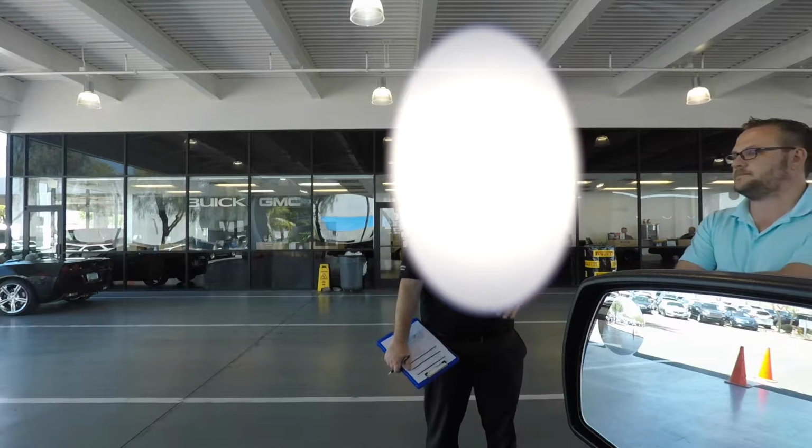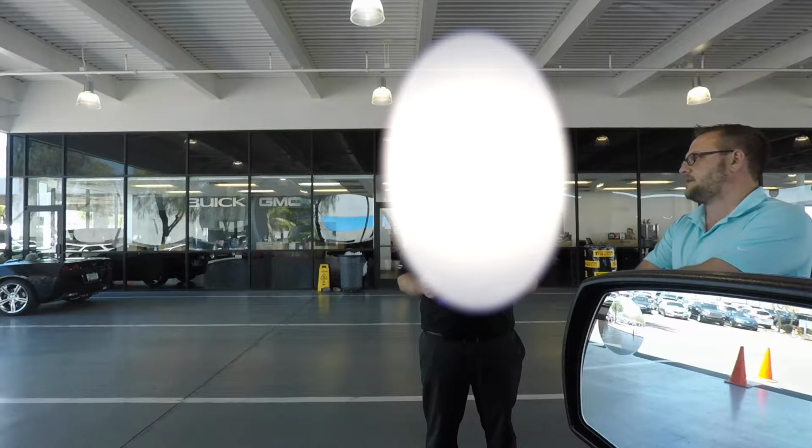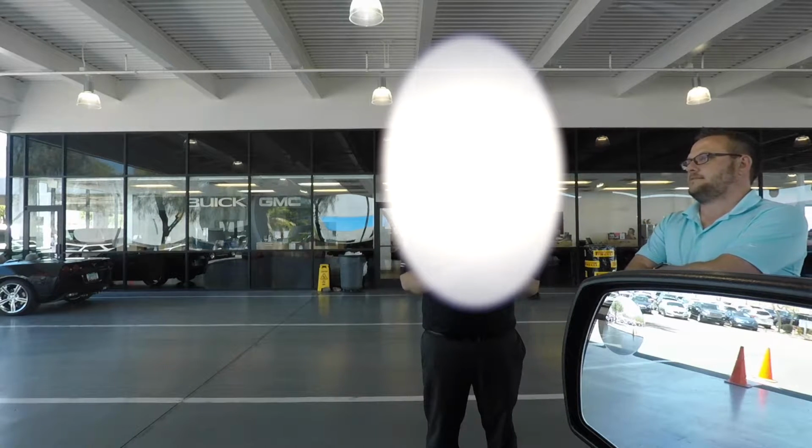So when is the vibration? So it's constant. 60 miles an hour to 75 miles an hour is the range. Okay. It's all at highway speeds. It's the same thing everybody else is experiencing. It has the same problem. So.